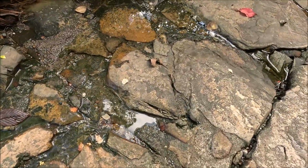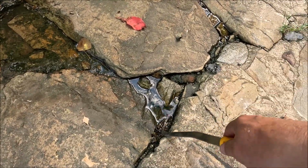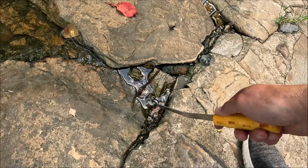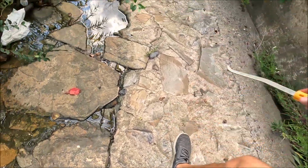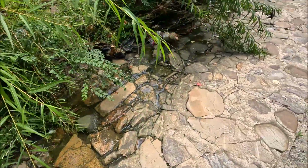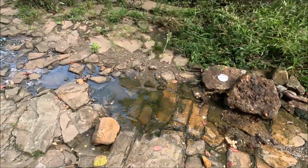A few more steps. I'm ready to start digging too, but that looks like a piece of a Hot Wheel car down there. Look at my legs, they're covered in mosquitoes. Wow. That's crazy, isn't it? Okay, we're gonna go back up here and do a good dig. Yes, we'll get that.